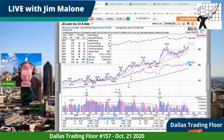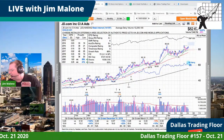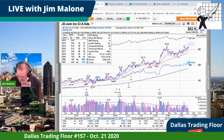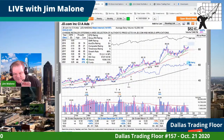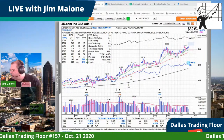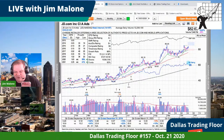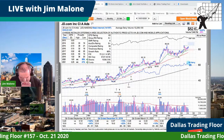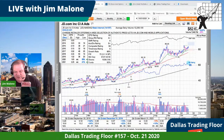So I'm going to put the buy point on JD. The JD buy point is equal to, let me get you this exactly, on this cup, 85.39. It's a cup formation. So I'm going to put that out there right now in the chat.